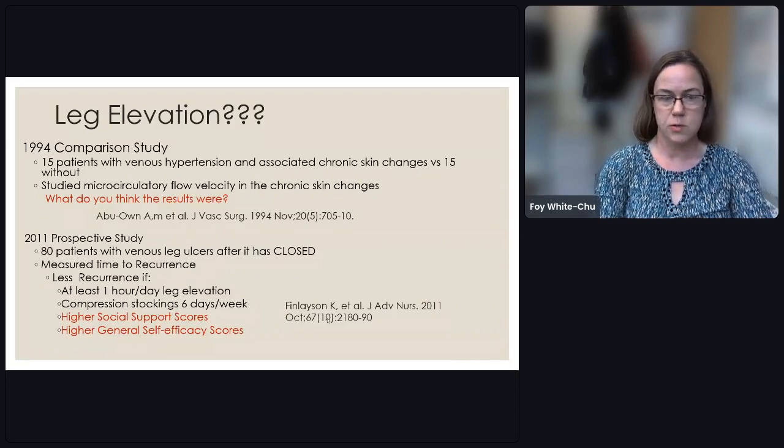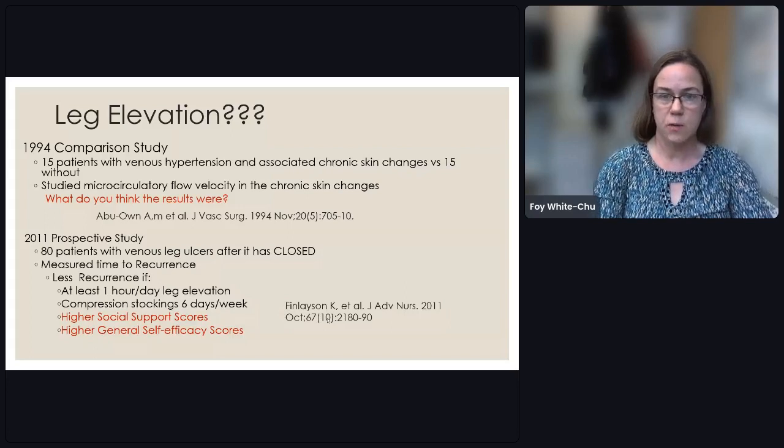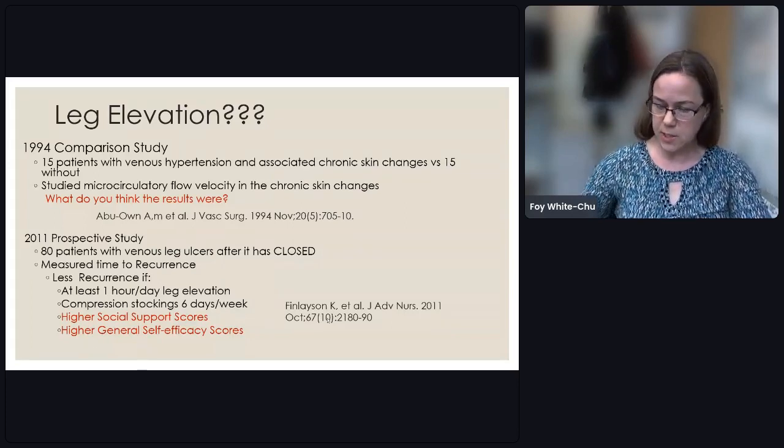What do you think the results were? Well, it showed that if their legs were down, then they had worse flow back to the heart. So again, very small study, not entirely practical in terms of application for our patients. So I want to bring your attention to a 2011 prospective study.